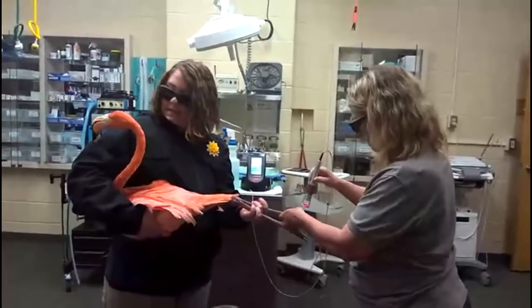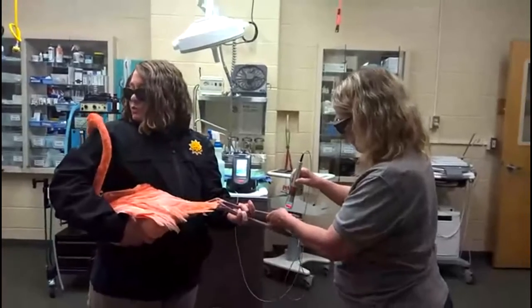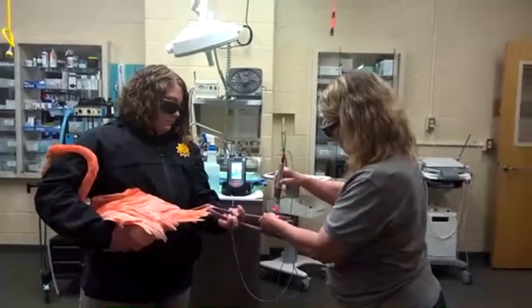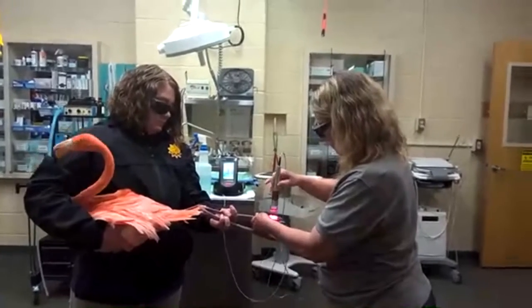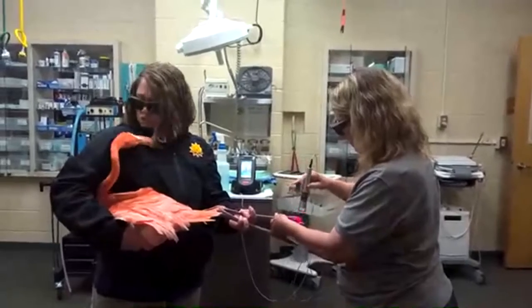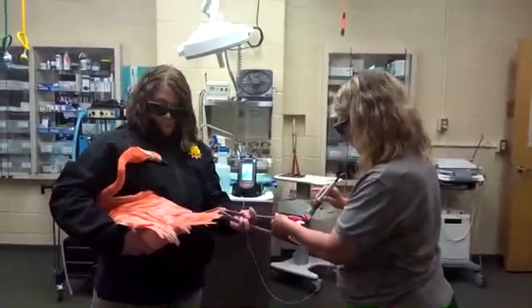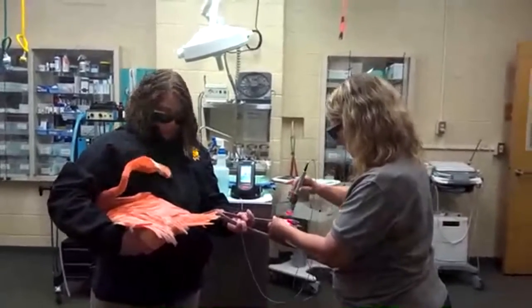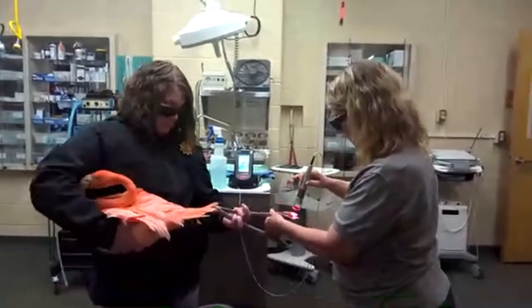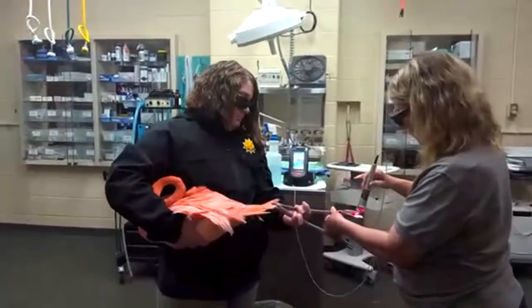So this laser is meant just to help heal the feet? Yeah, that'll help heal the feet. For this particular bird, we are doing a wound area kind of treatment, and that just helps heal the outer tissue. We can do a musculoskeletal treatment, and that'll help heal a little bit deeper.